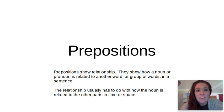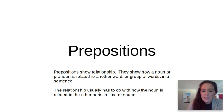Anyways, the best way I could figure out after all of my reading and researching and practicing, and I even had a discussion with my husband about it, the best thing I could think of is to say that prepositions show relationships. They show how a noun or a pronoun is related to another word or group of words in a sentence. So they show a relationship. They give you more information about the subject, which is the noun or the pronoun in the sentence.